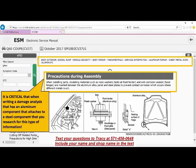Here's something else I found. I was looking up some of the aluminum components on an Infiniti Q60, and here's what else I saw. It said that it's critical that whenever you have an aluminum component that attaches to a steel component, there has to be a barrier. It says when installing parts, insulating materials such as resin washers, bolts at the front fender, or anti-corrosion sealant, like the hood hinges, are inserted between the aluminum alloy panel and steel plates. And it shows you that there should be something to protect the hood aluminum from attaching to the steel hinge, or the aluminum fender attaching to the apron.